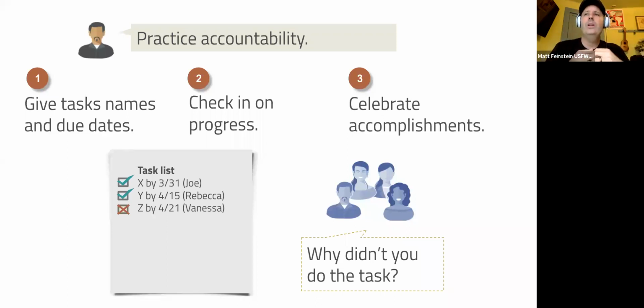Not just, this person is dropping a lot of balls and they shouldn't get more tasks. It's more like, does this person need more information? Do they need reminders? Do they need support in this way? Do they need to do it with someone else the first time? What is really going on behind the dropped ball or dropped task?